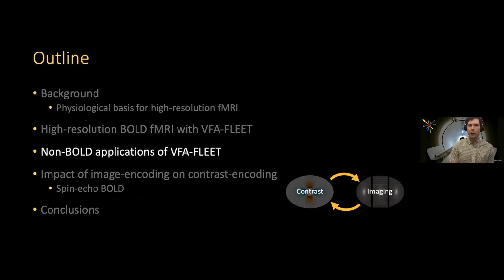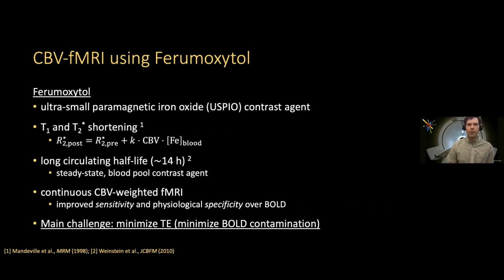And so now I also wanted to touch on a few of the non-BOLD applications that we've been looking into using this sequence, or similar sequences, for. So we've been using this exact sequence to do cerebral blood volume fMRI using the contrast agent ferumoxytol.